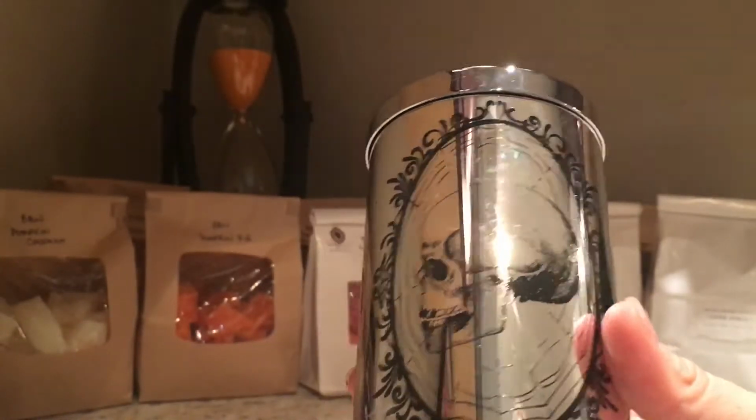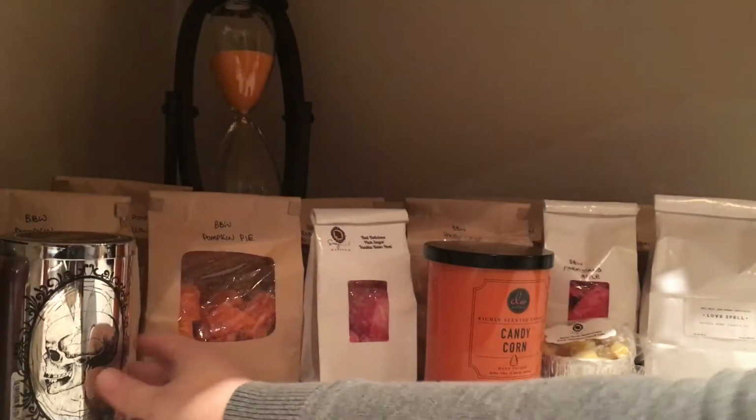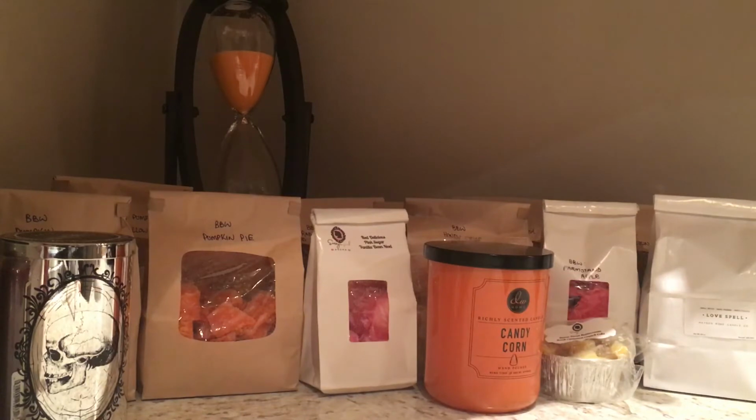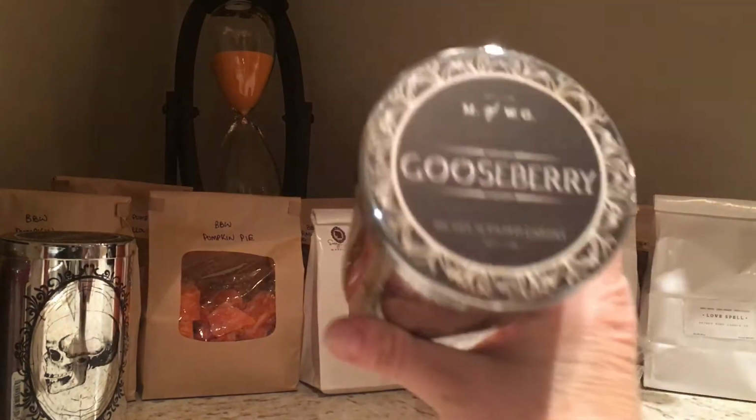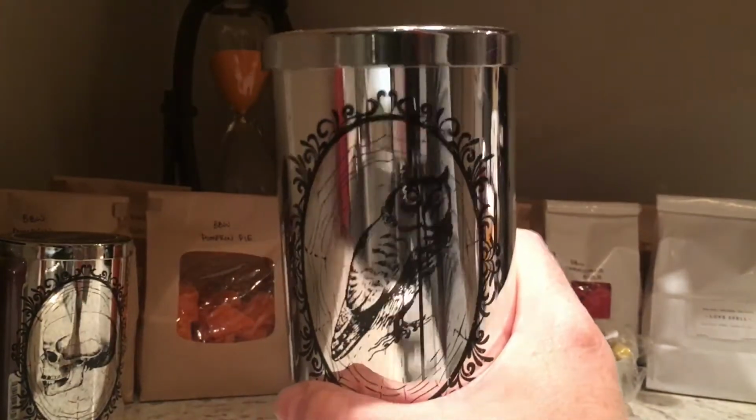And look at the packaging. It's very Halloween. So there's that. I have another one that looks similar. M of WG's Gooseberry. This one has the owl on it.